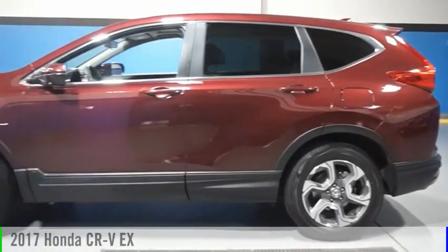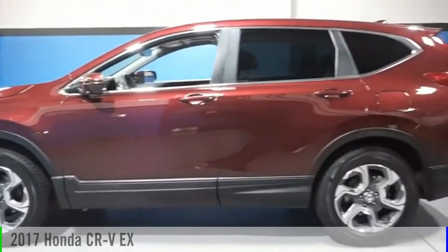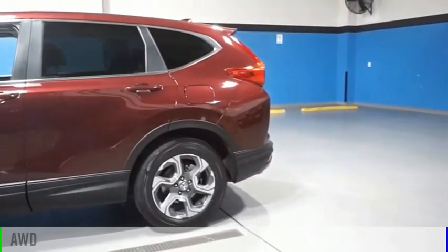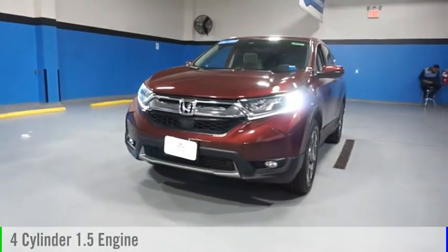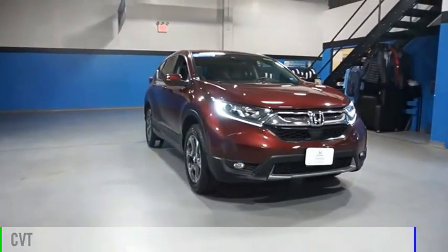Looking for the right vehicle? Check out the 2017 CR-V. This vehicle is powered by an all-wheel drive, 4-cylinder, 1.5-liter engine and comes with a continuously variable transmission.